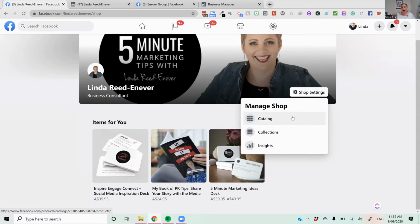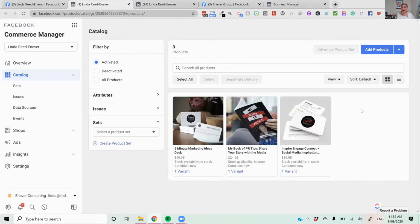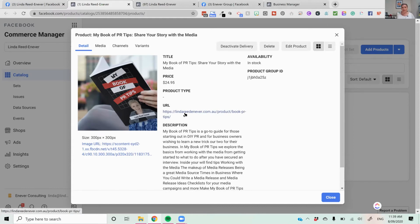So we've got now a catalog, collections, and insights. So if we go to catalog over here, catalog is just basically your products. That's a way of putting it. But it's got your products. So your Commerce Manager is here, and you can click add a product from here and be able to add a product through. I'm just going to show you one of the products that we've got in here at the moment, which is my book of PR tips.